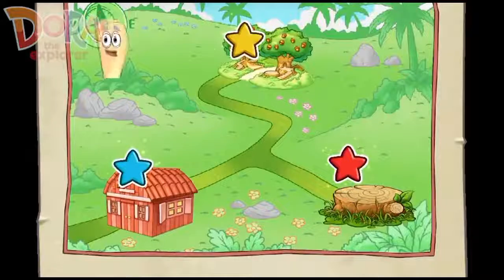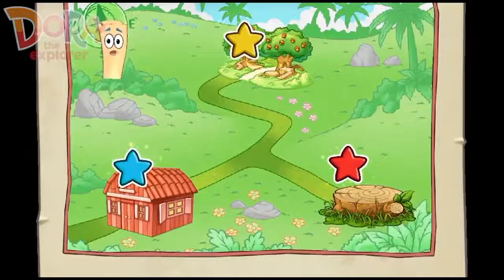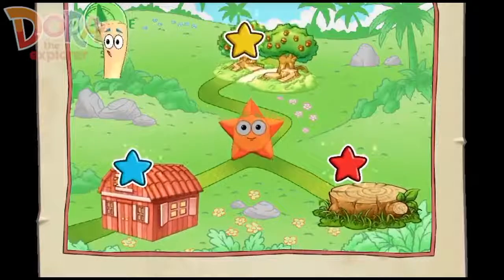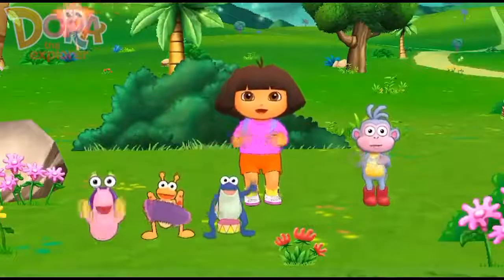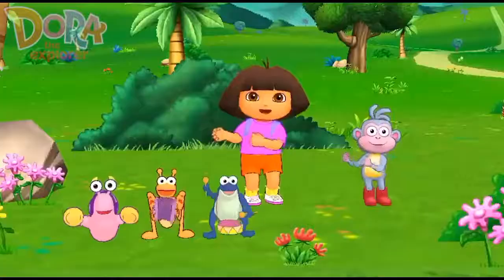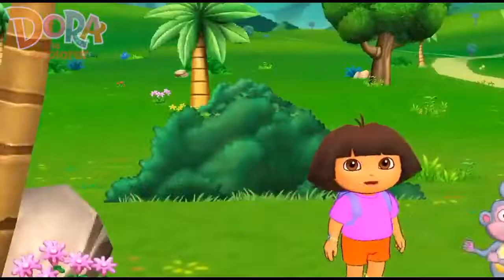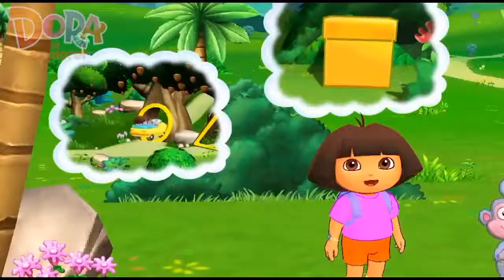In the triangle-shaped box, there were shape stamps. We have helped Shapey Mouse with Dora's shape stamps. We did it! We went through Nutty Forest and found the square-shaped box.